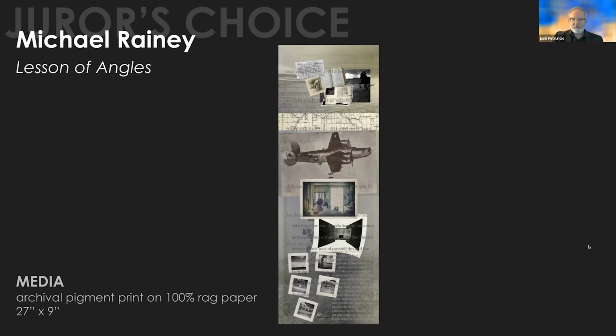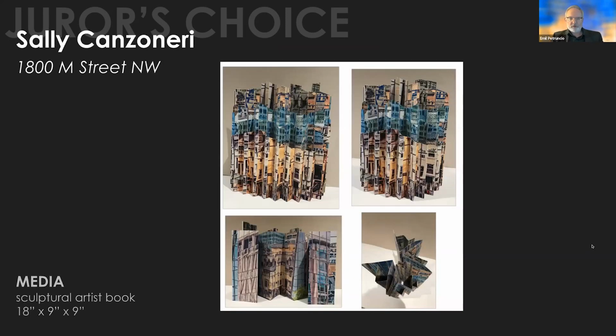And our final Juror's Choice Award goes to Sally Canzaneri for 1800 M Street Northwest. So this was part of a larger group of work that I really thought was fascinating because it took something, I assume it started with digital photographs, most of those are digital anymore, but then it packaged them in not only a three-dimensional shape, but also in this idea of a book. So there are two other worlds of thought in there.